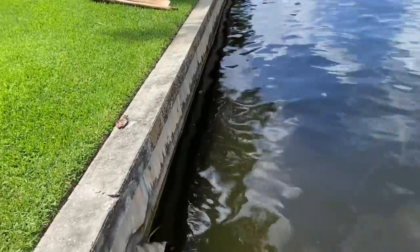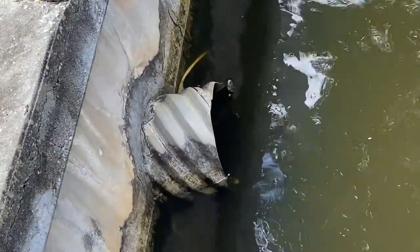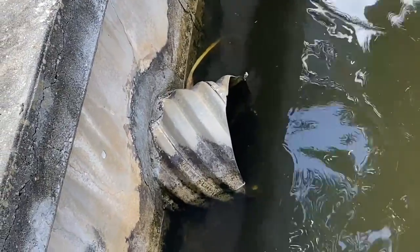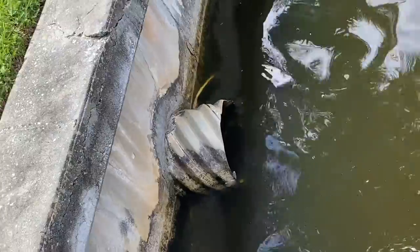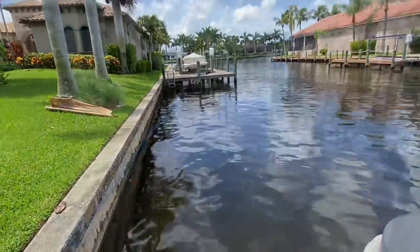Now here you're gonna see there's a little drainage pipe. This drainage pipe is probably about halfway to 3/4 of the way covered. Most of the time in the early mornings and late at night, that thing is fully exposed. And like I said, that's when I had my best strikes.